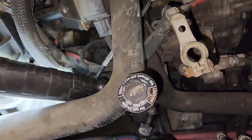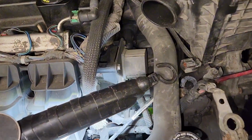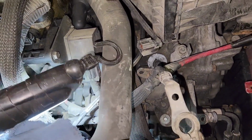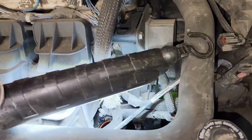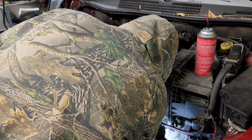These throttle bodies are very sensitive, especially the electronic ones, because the computer is what's telling it to do all the work. I noticed there's some antifreeze down there on the block. Not really sure where it's coming from.